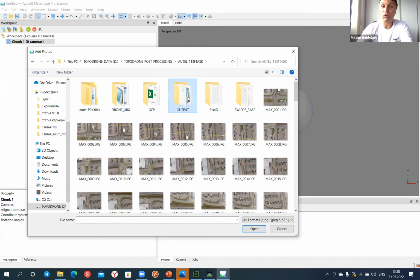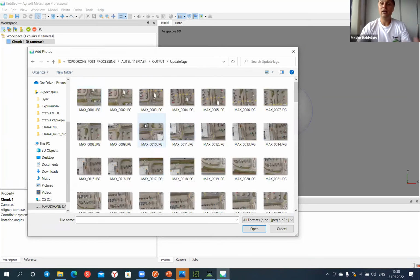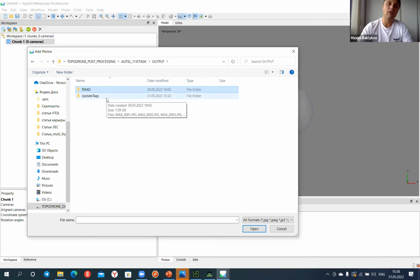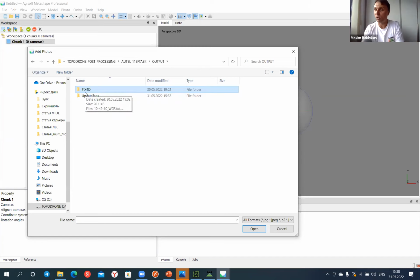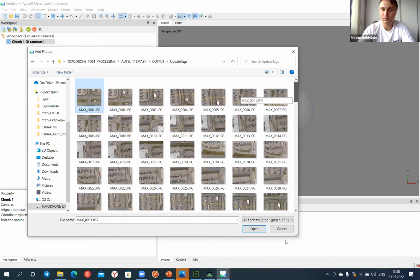After post-processing, we will see a new output folder. In the output folder, we have two different folders. First of all, it's updated text. Inside of this folder, there are images with updated coordinates of the center of the photos after post-processing. And we have an additional folder. It will have the name Pix2D or Agisoft or 3D Survey, depending on the type of software which you are going to use to import coordinates from a text file. Inside of this folder, there is a text file with the coordinates and a local projection as well. But I will just open the images.